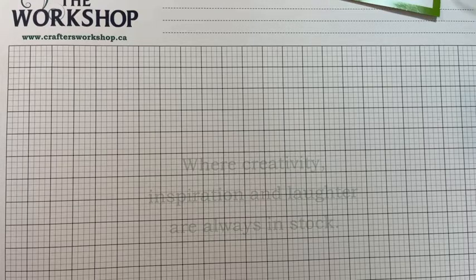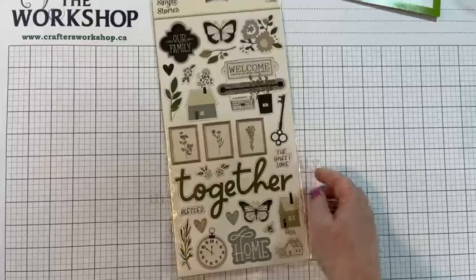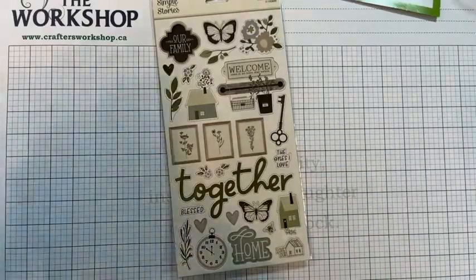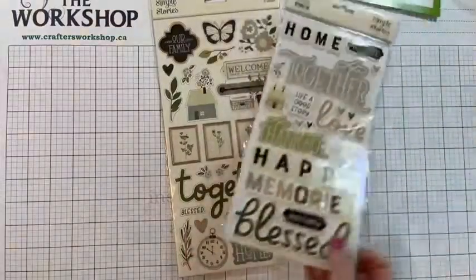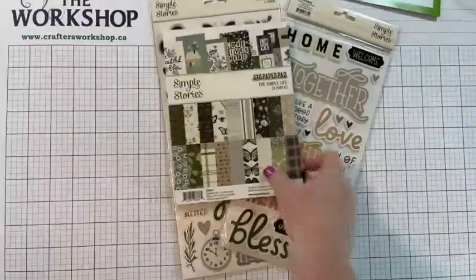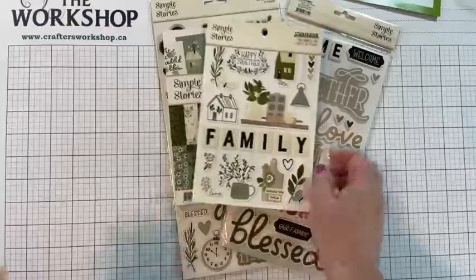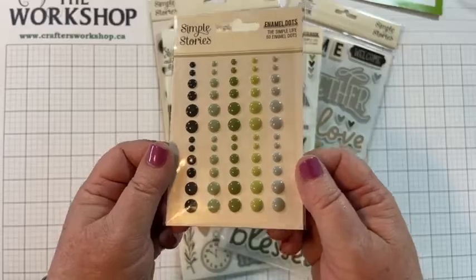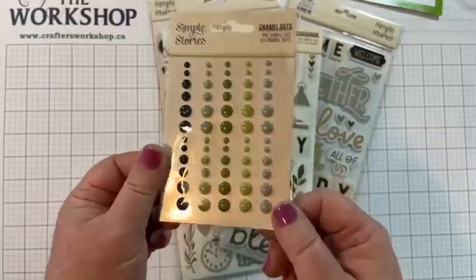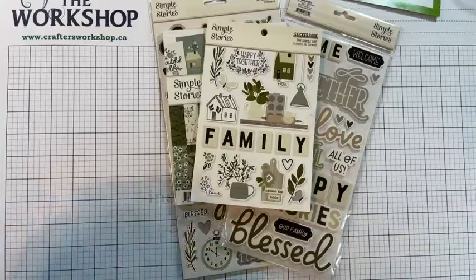Trying to put it somewhere where it's not going to slide. And then to go along with it, so there's the collection pack or the single sheets. There are chipboard stickers. There are the foam stickers. There is the 6x8 pad. There is the sticker book, and look at the gorgeous colors of these enamel dots. I mean, you guys know green is my favorite color, of course, but these are absolutely stunning. That's going in the stay here pile.